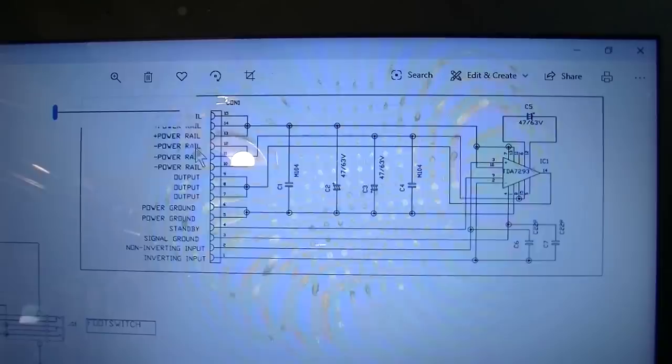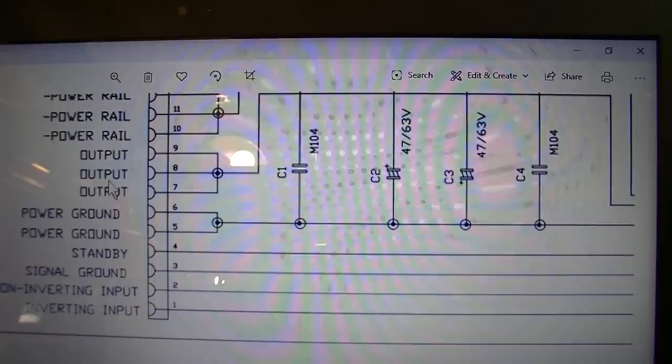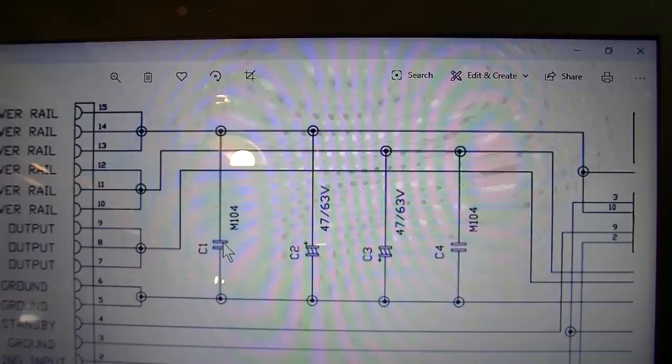We can at least see here what we're looking at. We do have 1, 2, 3 positive voltages coming in on the power rail, 3 negative voltages coming in. Here are our 3 output connectors here. We have 2 power ground connectors on 5 and 6. And those grounds are separated from the power rail up here by these capacitors. So there's one of the capacitors. There's another one, C2, C3.